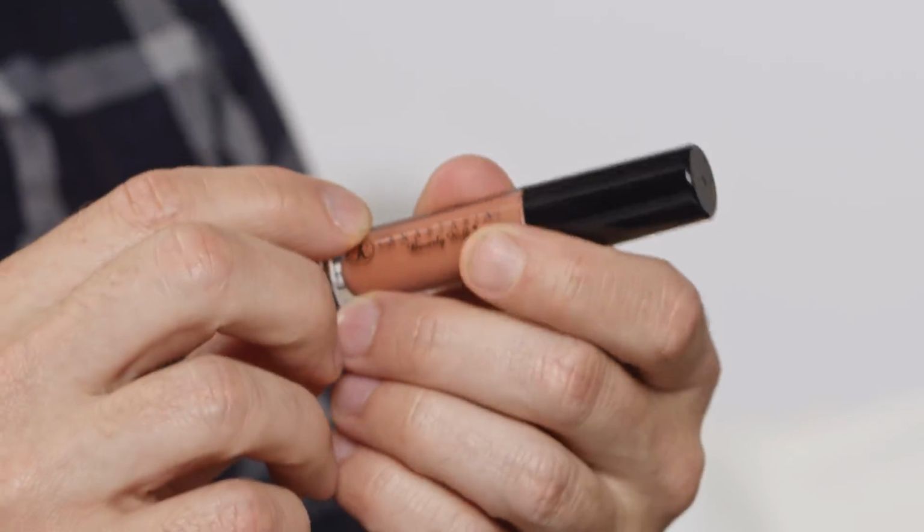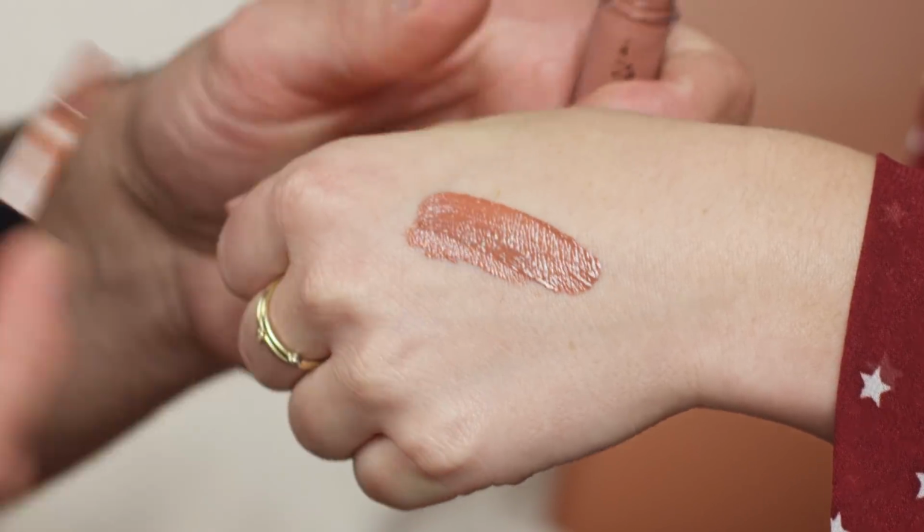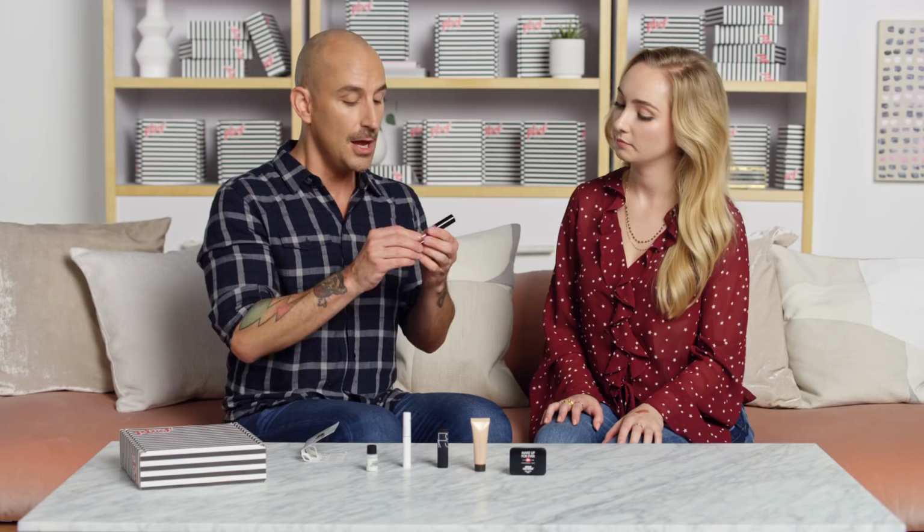Okay, so the next product up is the Anastasia Beverly Hills Lip Gloss in the color Kristen. These lip glosses are high pigment, definitely a smooth texture. Look at that. It is full coverage payoff. And it's a beautiful, universal nude, I would say, but a fantastic lip gloss, and I think all of you will love it.